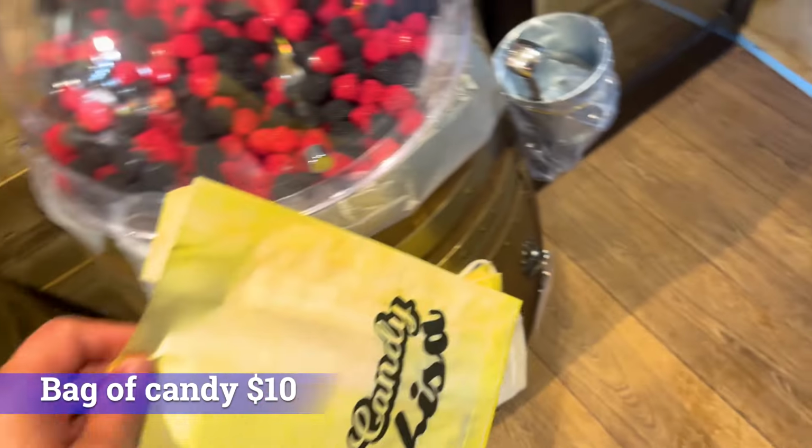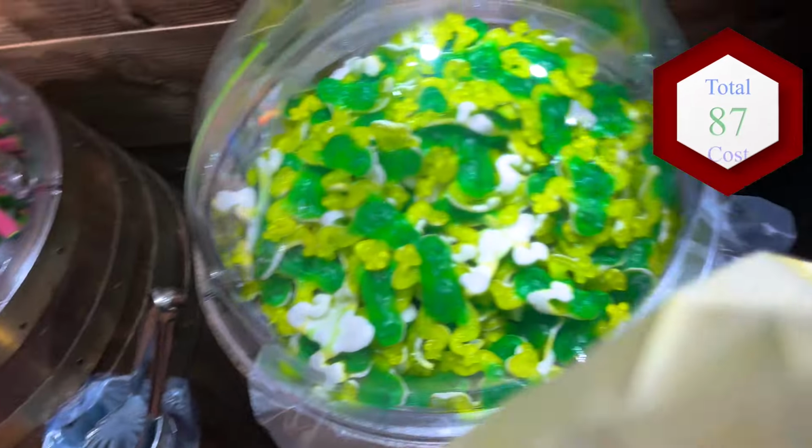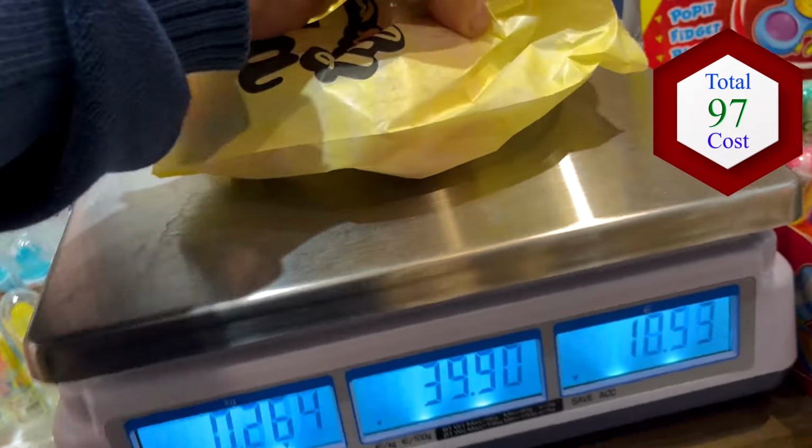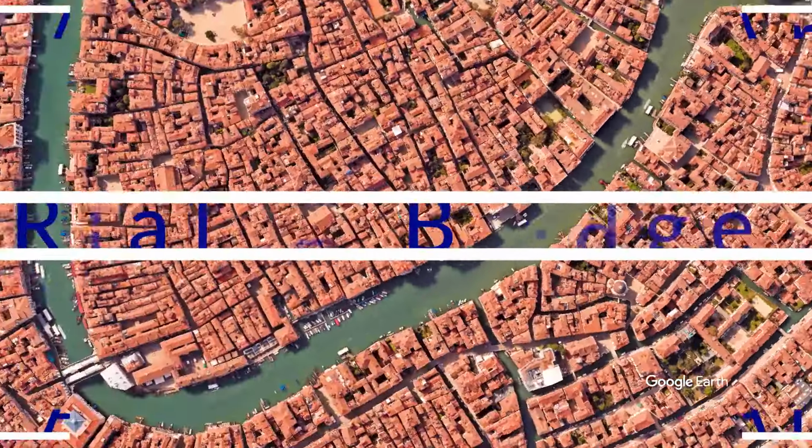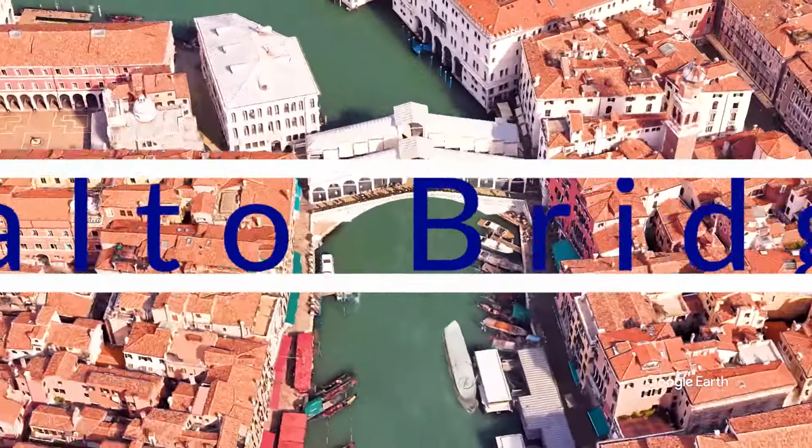Also, while we're in the neighborhood, located directly beside the Hotel Arcadia is a place called Captain Candy. Let's run in there, grab a bag full, drop it in the room. We'll save that for later. Okay, now that we've gotten all of our sugar in for the day, let's head back to the Rialto Bridge.